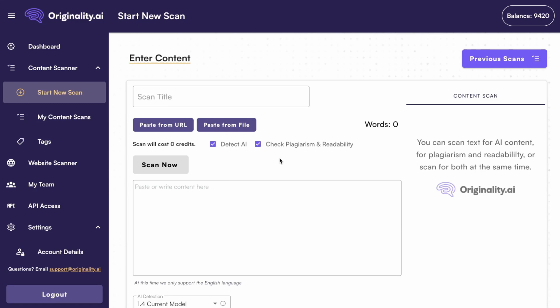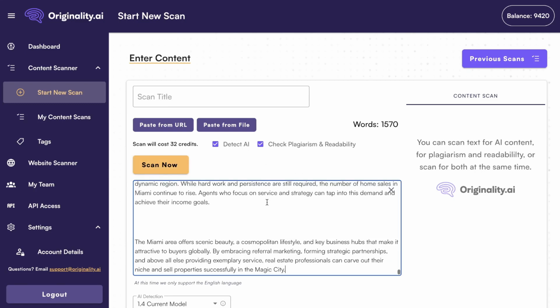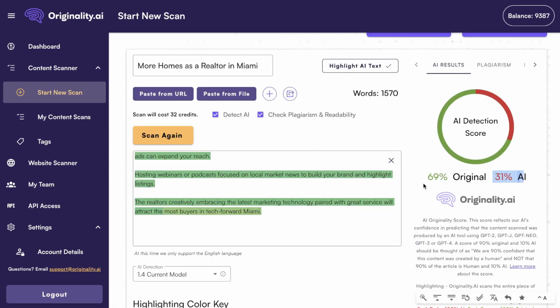If you saw my last video, then you would know that Claude 2 does a really good job at bypassing AI detectors. I pasted in a 1500 word blog post that we generated using Claude, and only 30% of that blog post was detected by AI. It was 70% undetected on Originality.ai's new update.